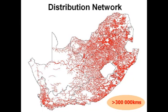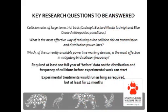So with that in mind, we realized that what we needed to do was start to collect data in a more systematic way. And the only way that we could do that is if we chose a couple of sections of power line in a key area where we knew that the species that we wanted to study occurred, and we systematically surveyed those lines over a period of time so that we could establish some kind of collision rate for the species in those areas. So we established this research project, and we wanted to answer the three key questions that you see up on the screen. And really it was just to establish what the collision rate is for Ludwig's bustard and for blue crane. We wanted to assess whether there was any way in which we could mitigate these lines.